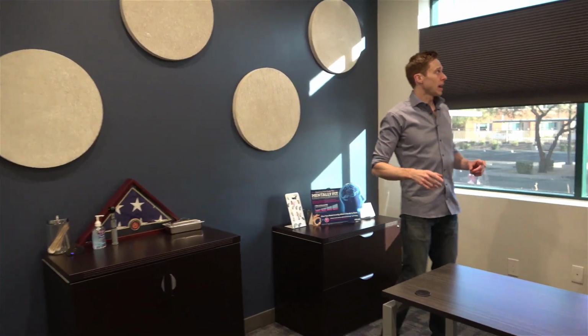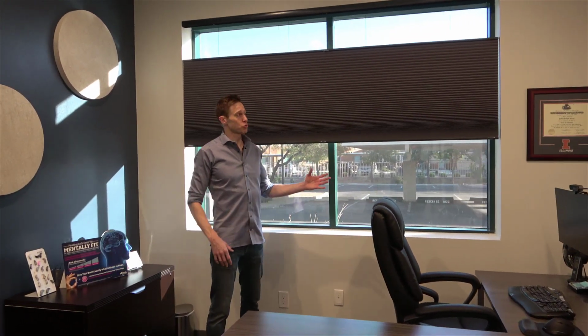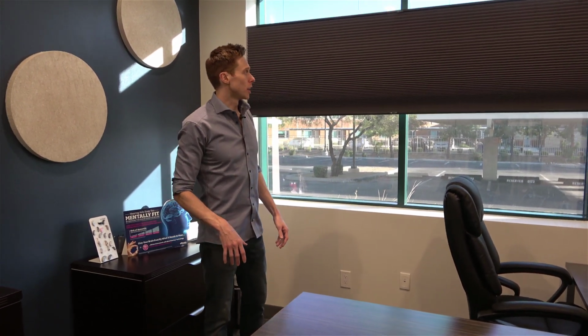And the other thing I'll point out is the windows. So we have southern facing windows, which means that sun beats in on those windows all day long. We had a very specific film placed on the windows to block 75%, I think, of the heat that comes into the windows. And on the outside, it looks like you're looking into a mirror. So it's really private for whoever's sitting in the office as well.